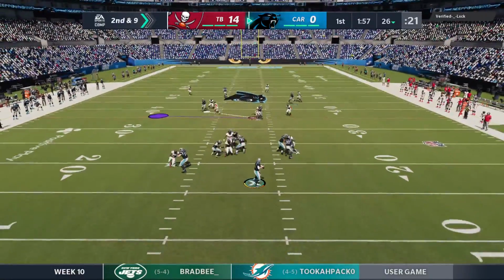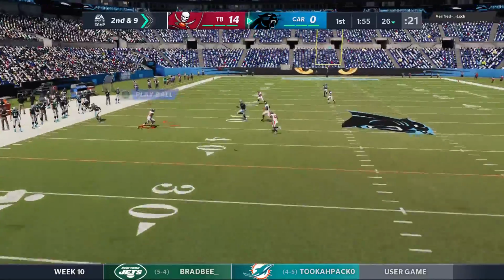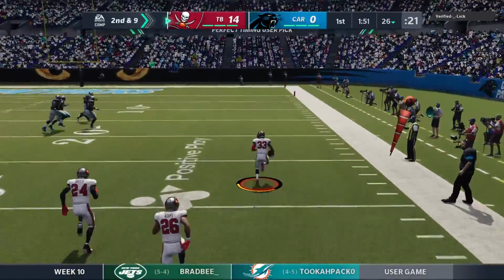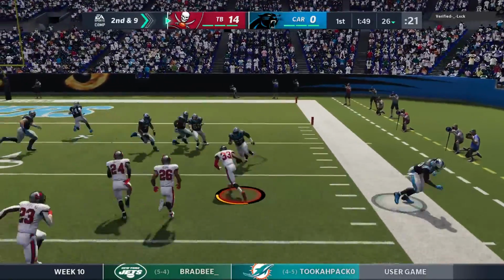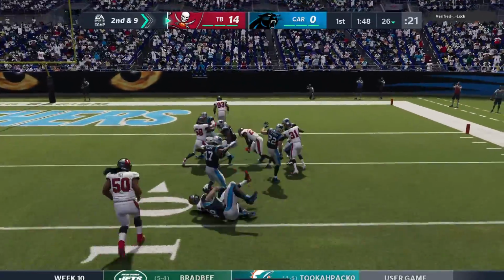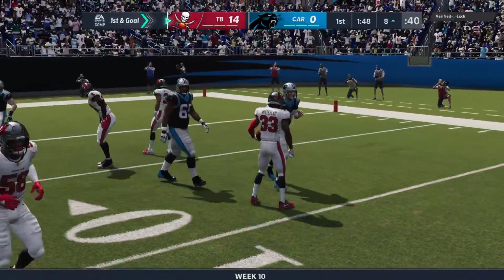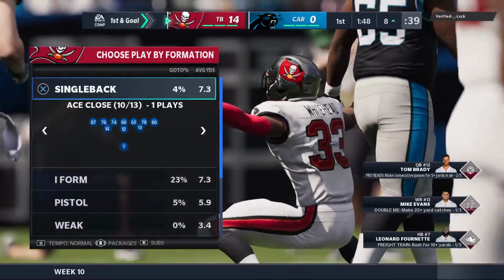On 2nd and 9, Darnold. And here's another interception, the 3rd of this first quarter. Picked up by Jordan Whitehead. And they will finally put it into the return, but not until he takes it back all the way inside the 10-yard line. First down.